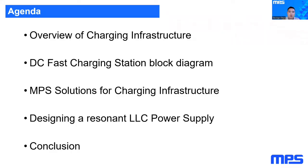Here is a quick overview of what we'll be discussing today. First, we'll take a quick overview of charging infrastructure. Then we'll discuss DC fast charging station block diagram. Next, I will go over the MPS solutions for charging infrastructure. Dee will talk about designing a resonant LLC power supply. And lastly, we'll have a concluding word.